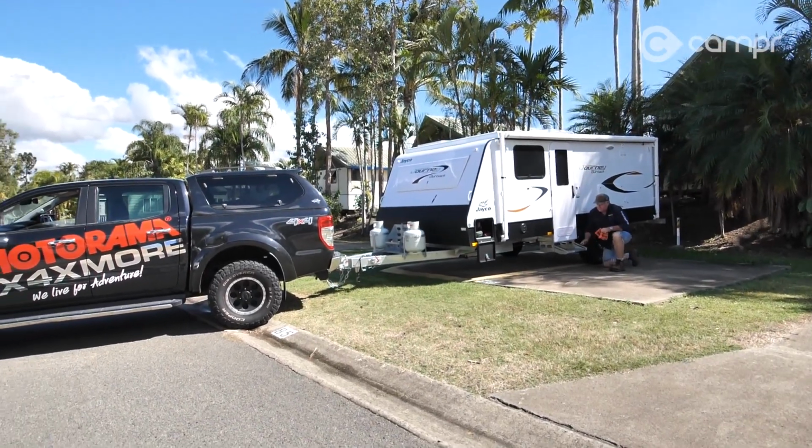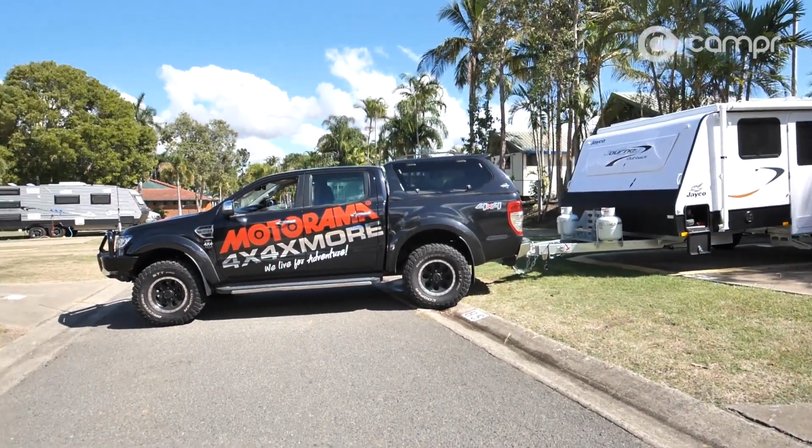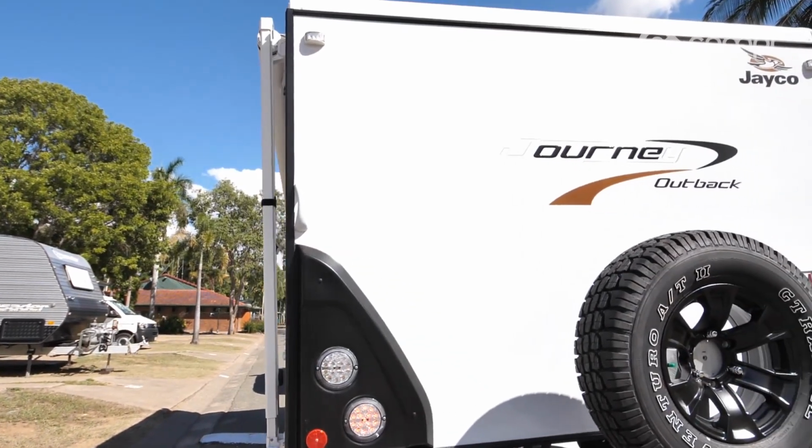Is it an entry level van? Is it the sort of van that somebody who's never done any touring before might want to jump into? Very easy to tow. It's a good entry level, or it's a good step up for people who are coming out of a camper trailer, things like that. One of the other things that I've noticed about the Journey, and I suppose this is true of all of the Jayco vans, is that they're kind of idiot proof.